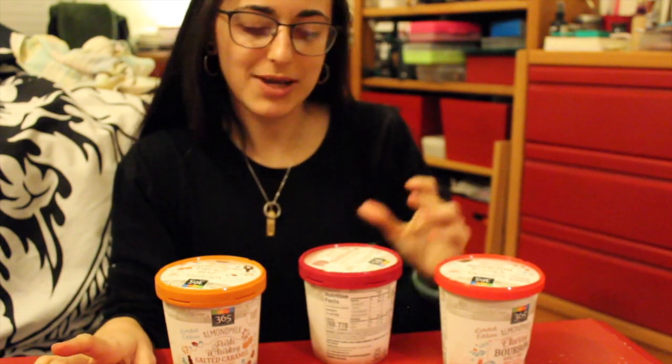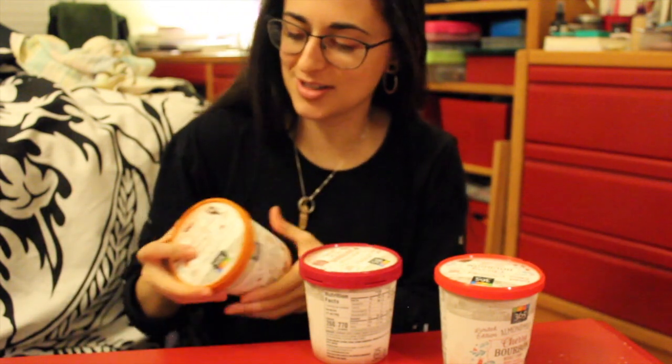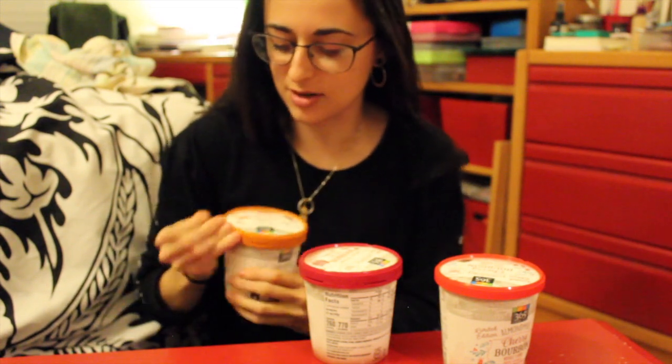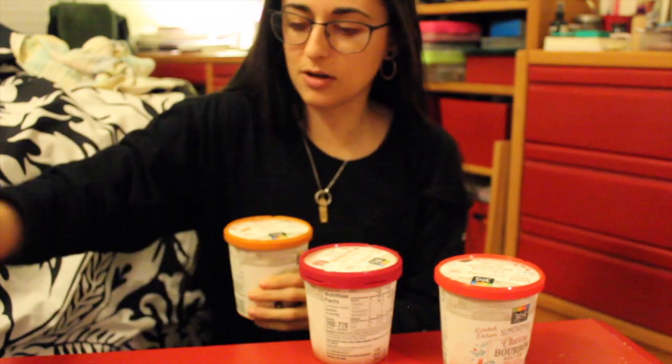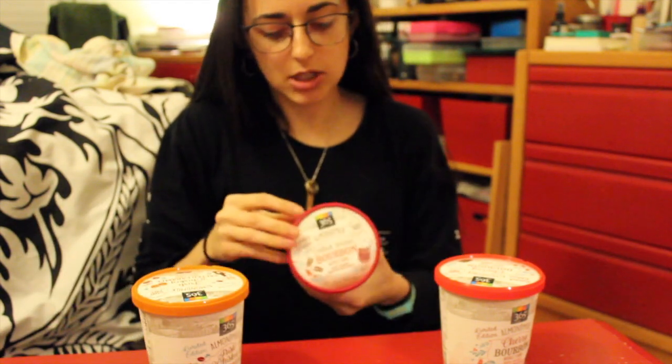So the three flavors that they had were cherry bourbon, this is salted pecan bourbon, Irish whiskey salted caramel. This is perfect since I just had an old fashioned. God, I wish I had it right now with me. It was the best old fashioned I had ever drank. I'm a whiskey girl, fun fact about me. So I like my scotch, you know?